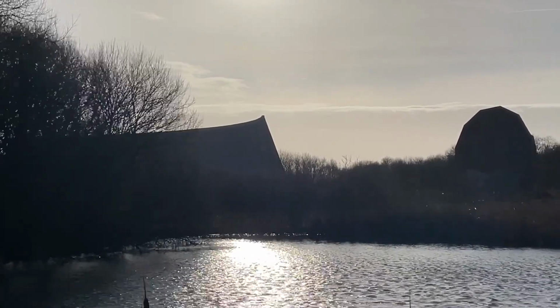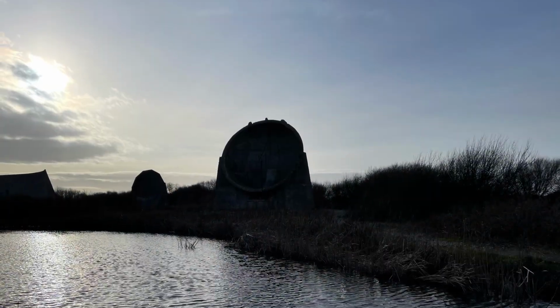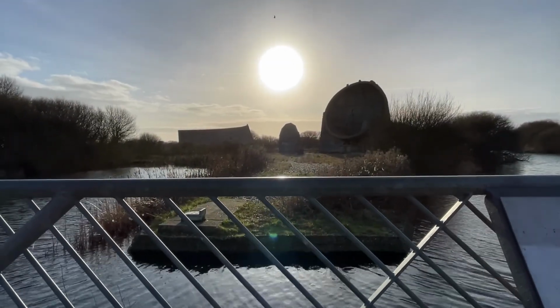They were actually abandoned in 1939 because of the invention of radar, as I said. And it's quite enjoyable. They do have open days that you can visit.